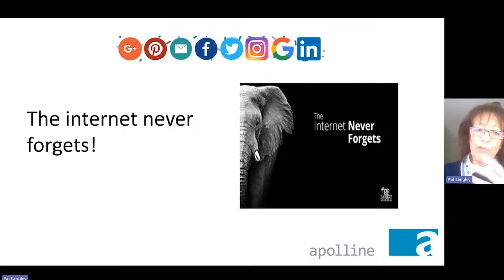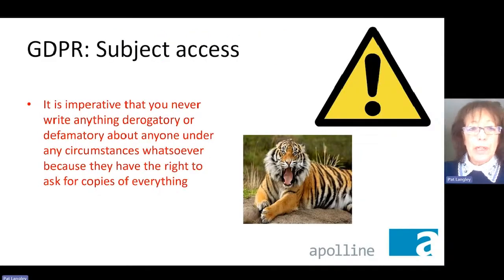If you refer by email, it should be encrypted. And then the last thing on this is that it is imperative that you never write anything derogatory or defamatory about anyone ever under any circumstances, because as data subjects, which is you and me, all our patients, we have the right to ask for copies of everything relating to us. So the very old days when I first qualified of people writing coded messages on patient records are long, long gone. And it's very, very important that you never write anything derogatory or defamatory about anyone under any circumstances.